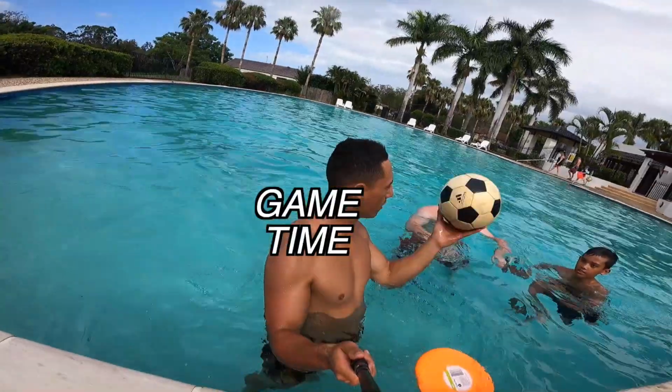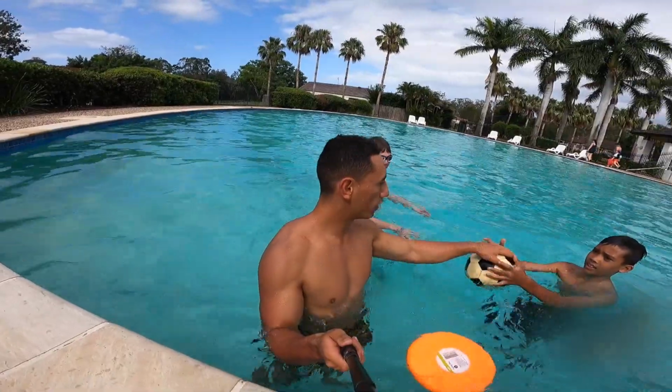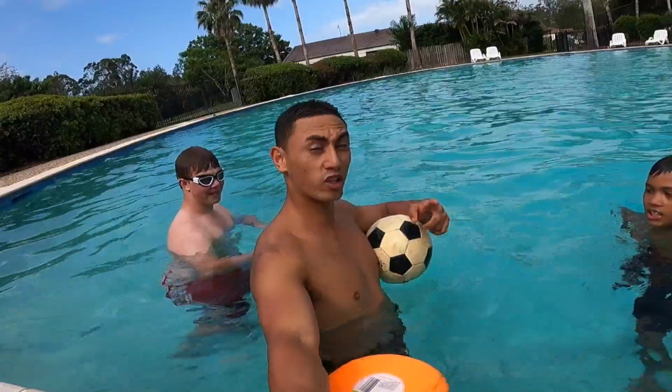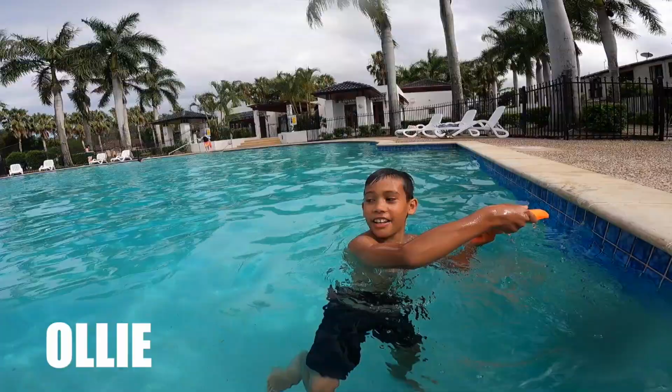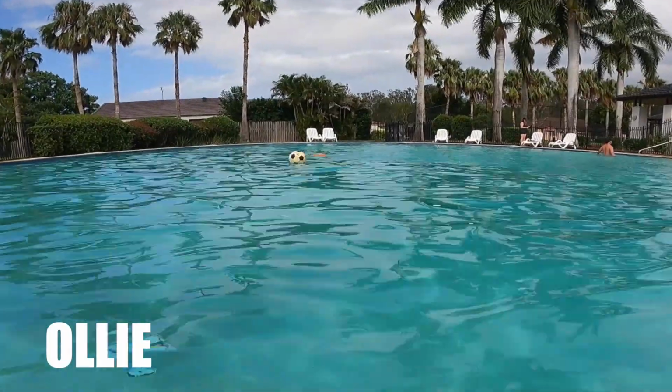Throw this ball out, and the closest one to get the frisbee to it in the throw. So we all get one throw each, and whoever gets the closest, you guys be the judge. Oh, not bad. I'll go again.